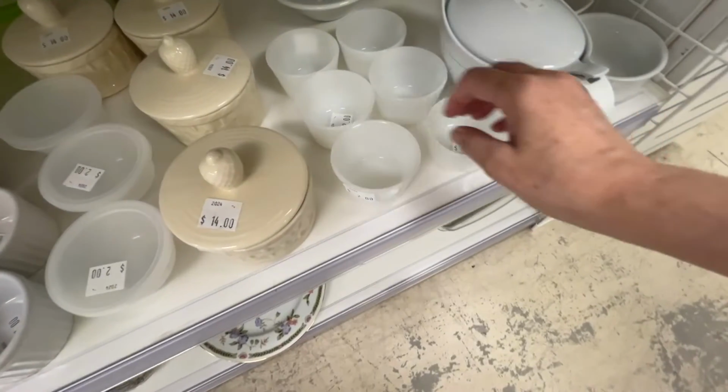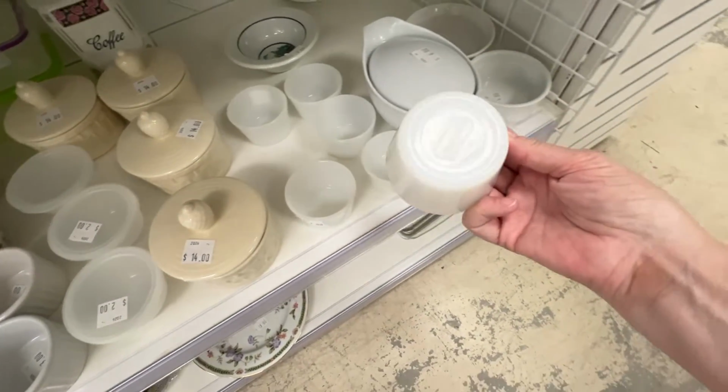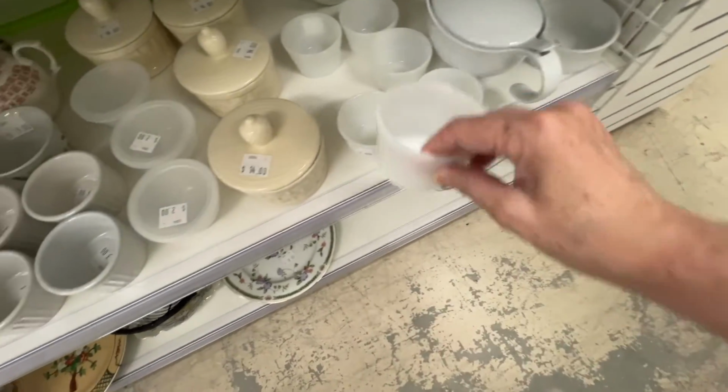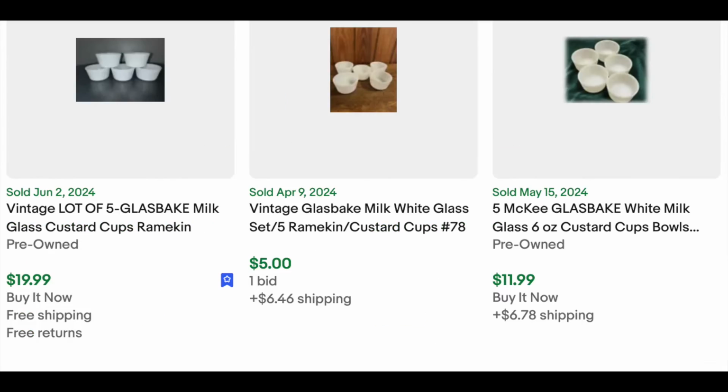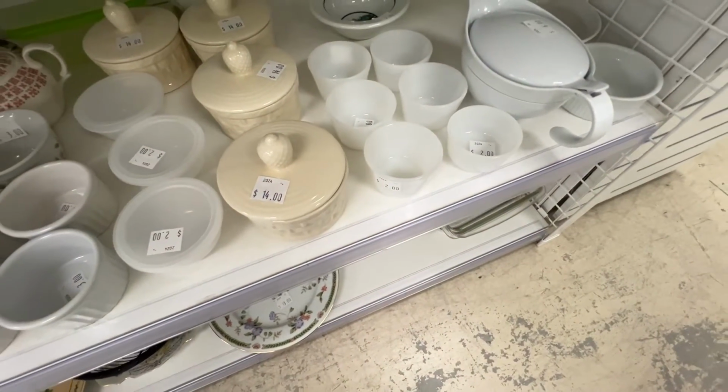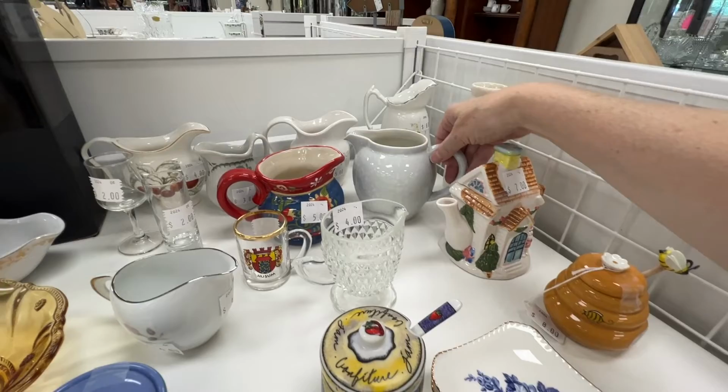Over here, I found these Sunbeam glass baked custard cups. Say that 5 times fast. You know, sold comps were really not that good, so I just left all of those behind. They probably would sit in my inventory for a long time. I'm trying to be a little bit more selective, but I did notice this picture over here.